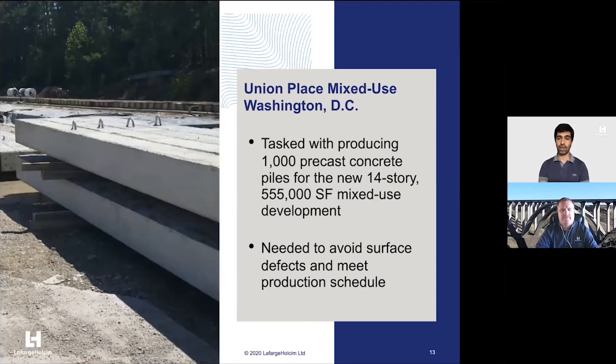So again here, moving to Agileflow, we saved 50% of the time completing these precast piles, because no patching was required. So you're not looking here at an extremely good finish, but you're able to get the finish that you need without having to do anything else. So that saved a lot of time for the contractor in this case.